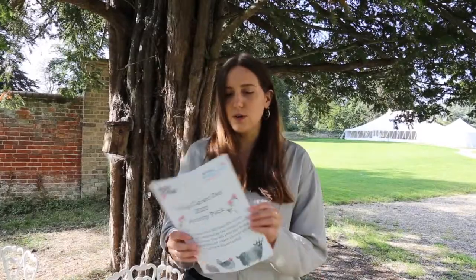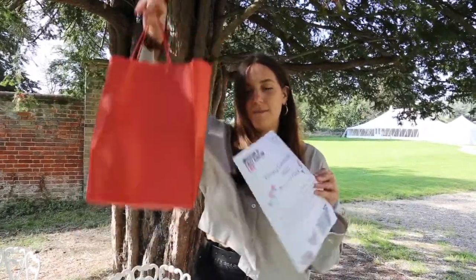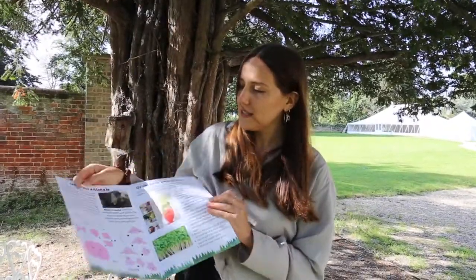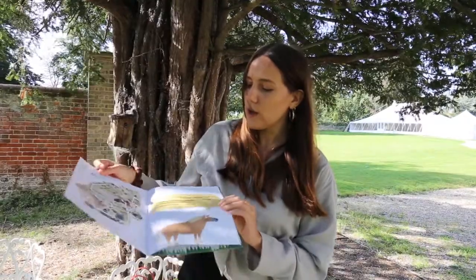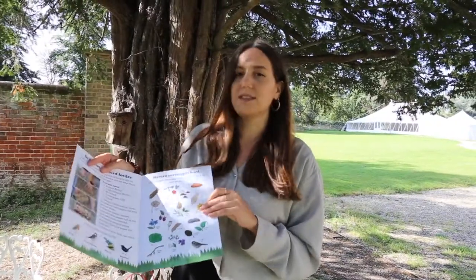I also gave them an activity pack and bag. So the activity pack had loads of activities and crafts they could do at home. They were all kind of related to the museum's collection, and all sort of had natural and sustainable materials.